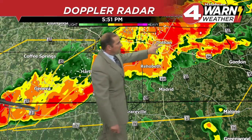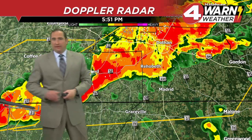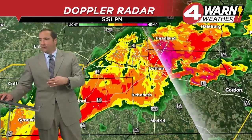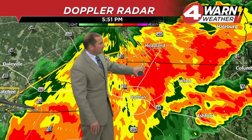The city of Dothan, very wet. The strongest storm in the city is on the north side. A lot of lightning strikes showing up there between, say, downtown and Dothan High, more or less. That area is seeing a lot of lightning extending up 431 towards Headland. A lot of lightning in this area. Webb, Ashford, we're watching you as well.